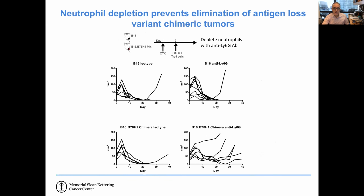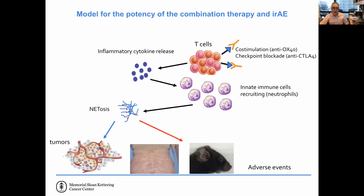However, if we do the same experiment with Ly6G in these mice that bear the chimeric tumors that have B16 and B78H1 in a 50-50 mix, you can see that we now are losing tumor control when we deplete neutrophils. So the lowly neutrophil, which is often considered unimportant and in fact sometimes harmful for tumor immunity, may be playing a role.